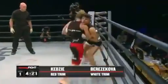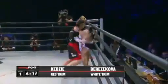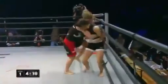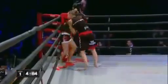Julie spins her into the ropes, trying to control her. Trying to cut that distance down when she comes with the knees. If there's one thing that Julie is exceptional at, it's completely neutralizing the offense of her opponent. Some may call it boring, some may call it safe, but Kedzie is very, very good at taking her opponent out of the game, and that's what she did very, very quickly with Berezikova.